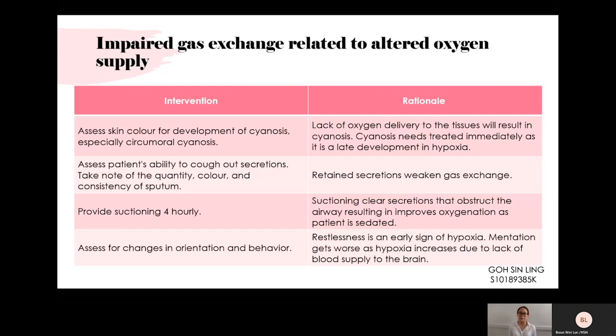Next, we need to assess patient's ability to cough up secretion. Take note of the quantity, color, and consistency of the sputum. Retained secretion will weaken the gas exchange. If the patient is unable to cough up the secretion, we will need to provide suctioning 4 hourly. Suctioning clears secretion that obstructs the airway, resulting in improved oxygenation as patient is sedated.